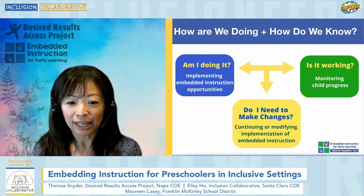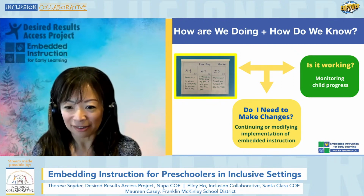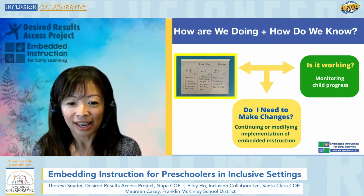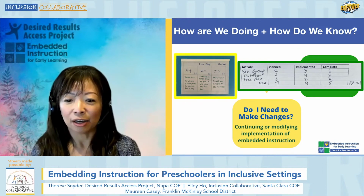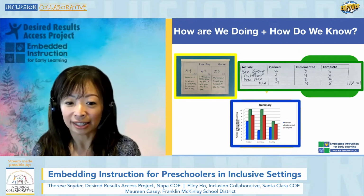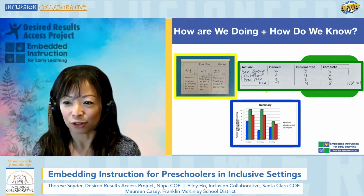So here are some working examples from our teachers sharing how they post learning targets in the free play area to remind themselves what they could say and do, how many opportunities they had planned versus implemented, and how many trials are complete. All this data, when put in graphic format, helps to promote their work and understanding what changes might need to be made. And this is an ongoing process in the embedded instruction practices.